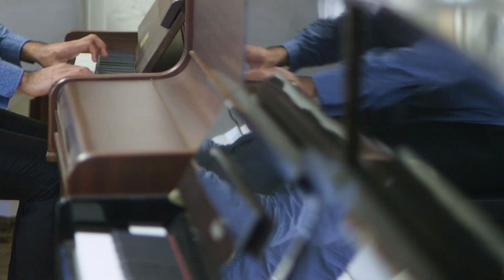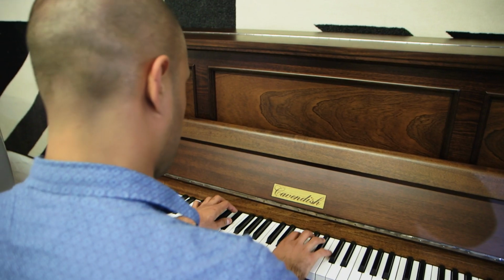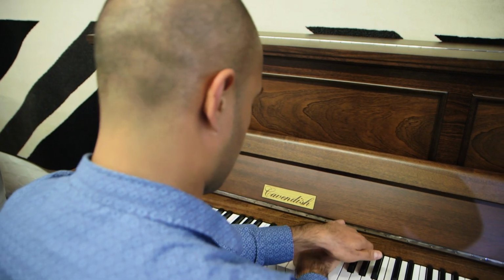Pianos have been with us for centuries, but do you know just how far back their history goes, and that their history draws a link between Iraq and Italy?